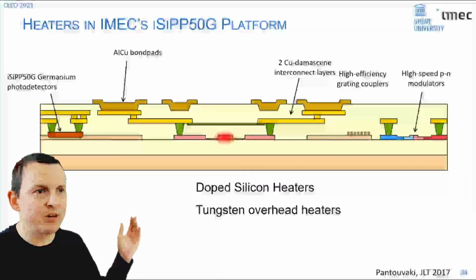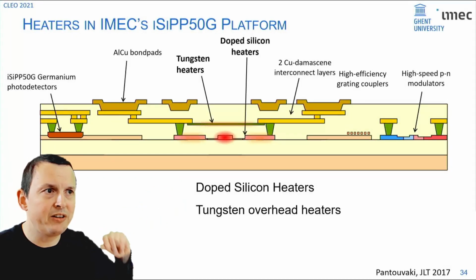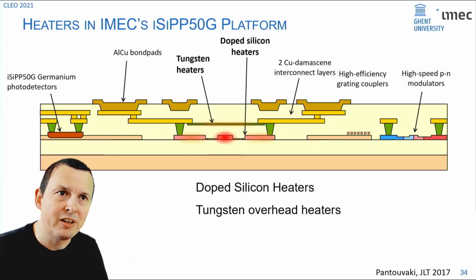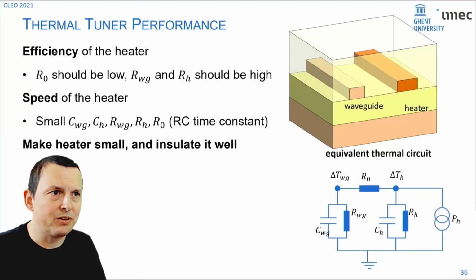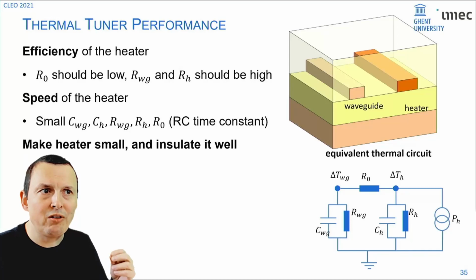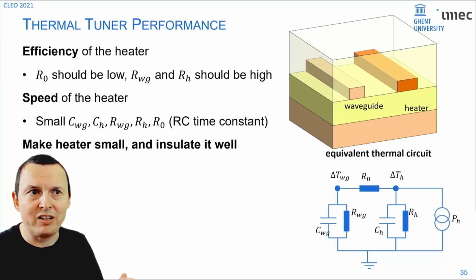Now, in our ISIP50G platform, we have both types. We have the heaters based on tungsten metal, or we have heaters based on doped silicon. The performance of these heaters is very similar because it's entirely determined by the efficiency of the material system around it. So it's how much heat is actually transferred from your heater to your waveguide and how much heat then leaks away from your waveguide. And overall, what you need to do is optimize the insulation and to minimize the heat capacity. So to make your heater small and well insulated.